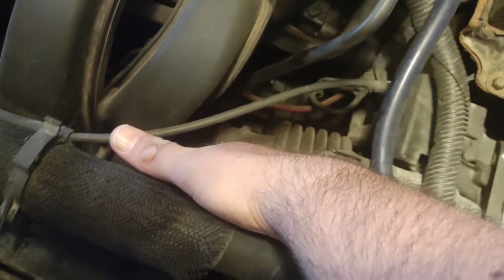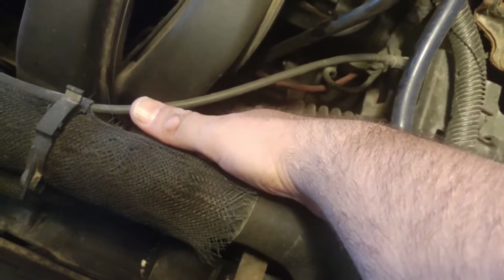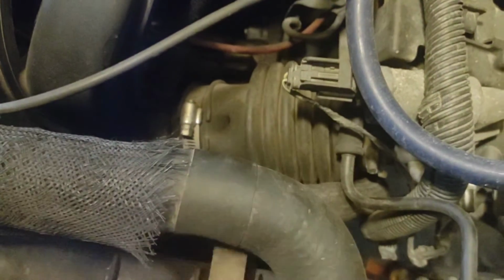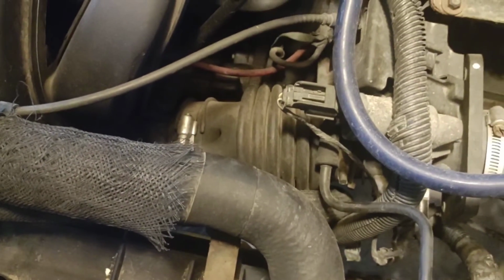See? Now it's running like it's supposed to be running. You can hear the air leak. This accordion tube here. All right. Just that simple. There is a hole in the accordion tube for the air intake.